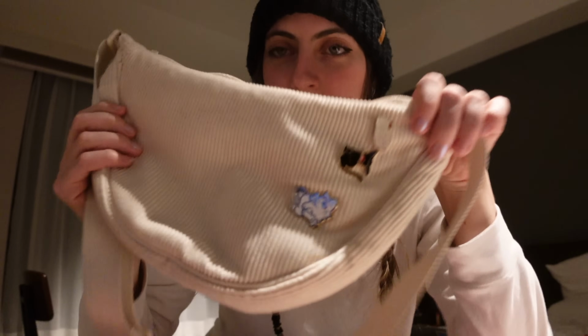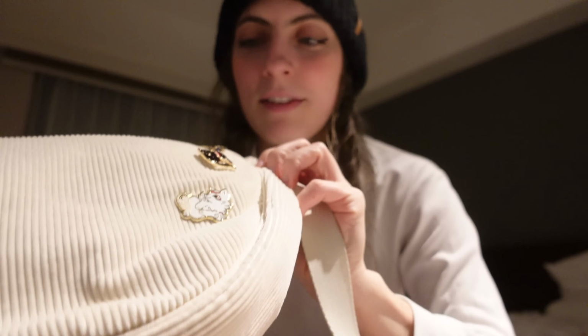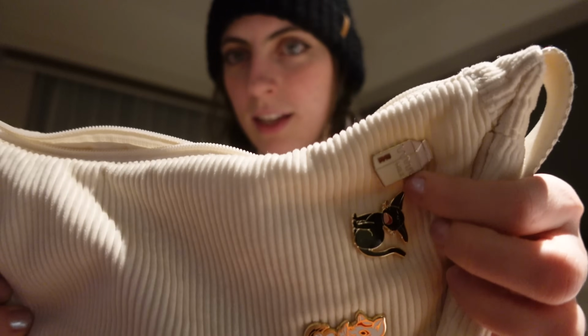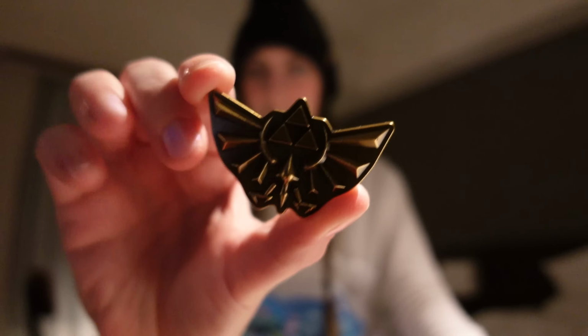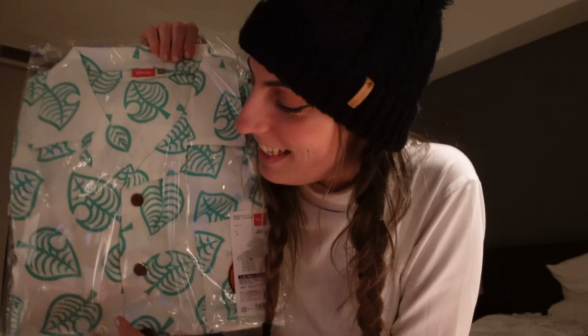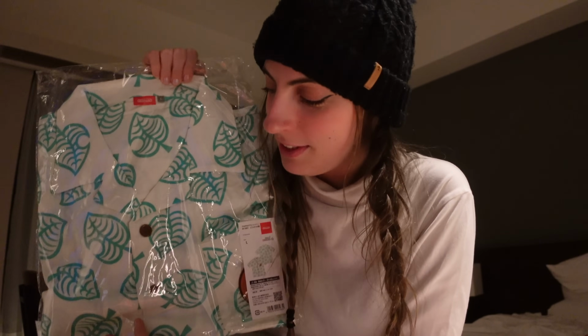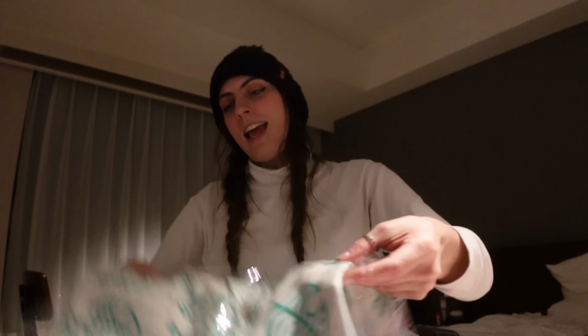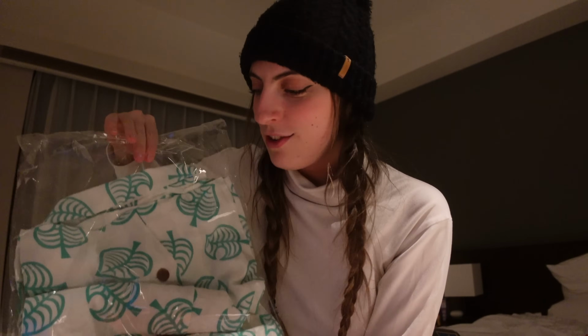I got these 2 Zelda pins, and I'm gonna put them on this bag actually. I have a few pins already. I have Okami Gigi from Studio Ghibli, as well as just like a cute milk. If you recognize, this is Tom Nook's Aloha shirt in New Horizons. And this was also sold out for the longest time, and this is a gift which I can use with my new wrapping.